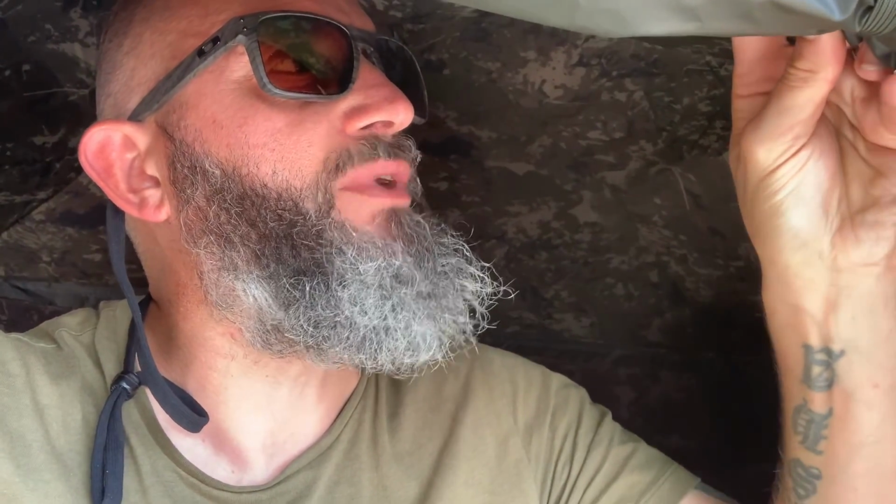Morning everyone, 10 to 11. Quick update. Nothing as of yet. Still bream coming out. The bloke in the swim next to me is catching bream. He's got fed up because he's just catching bream. He's packed up and gone home.